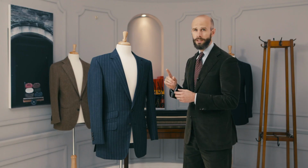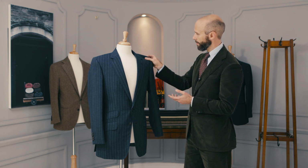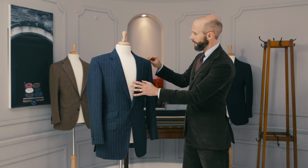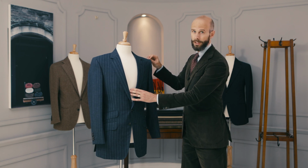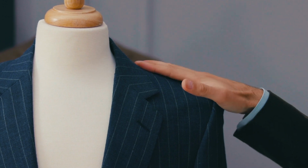The first one is the amount of padding in the shoulder. So this jacket, for example, actually has quite a lot of padding in it, and that means that the jacket sits higher on the wearer's shoulder. It could have less padding and then be more natural and lower and perhaps more sloped from the neck as well. The second thing that makes a difference is the size of the shoulder.